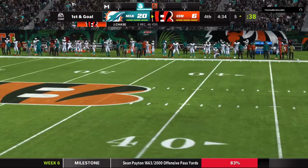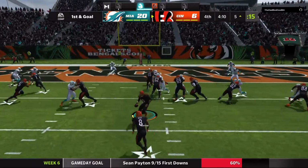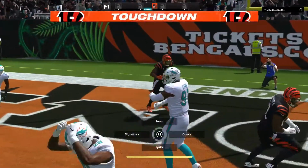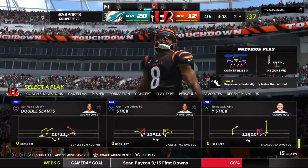Defensively here, you've got the cushion, but back-to-back pretty big pass plays there. Bend but don't break, but are they bending too much? I think that they are. To me, it'd be like playing basketball. And he takes it into the end zone. Touchdown, Bengals. Joe Mixon with touchdown number 12 on the year.